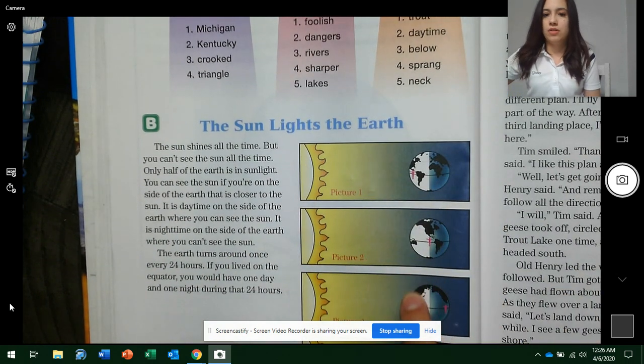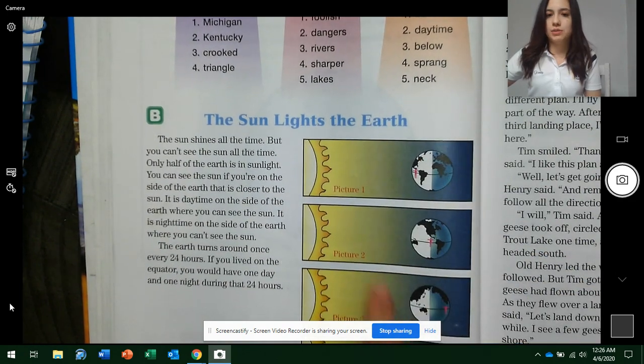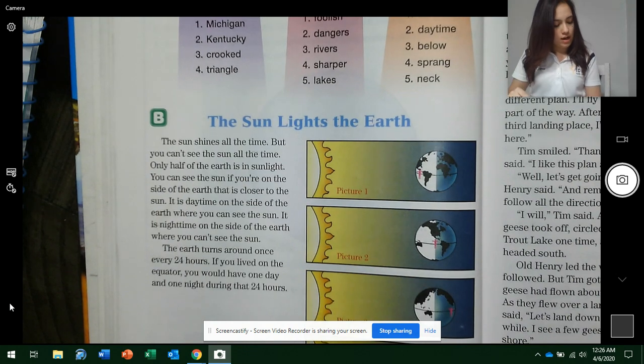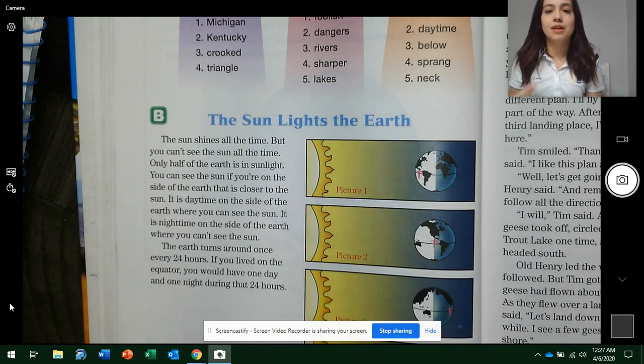This side, right? All the ones that are light, because that's where the sunlight is hitting. Now, for the people who are on that side of the earth, is it daytime? Get ready. Yes, right? It is.